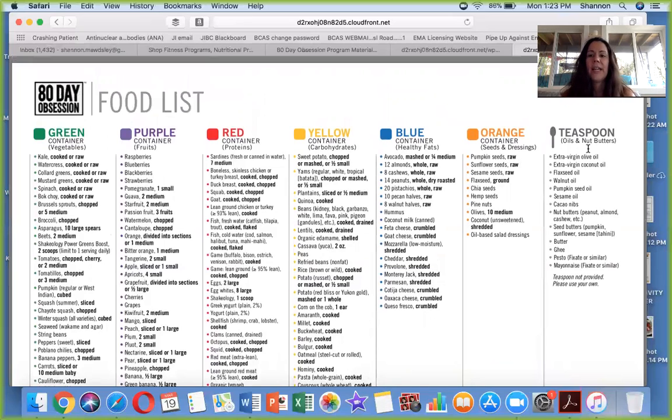Also, you get your teaspoon, which is oils and nut butters, right? So you could add a little bit of this in with some avocado into a dish, just mix it up, and that way you're able to utilize that with your dressing. Or you could squeeze in lemon or lime to make it a little more liquidy, because you get those as often as you want. You'll also see here you've got pesto, mayo, butter. These are things that are classified as your teaspoons.